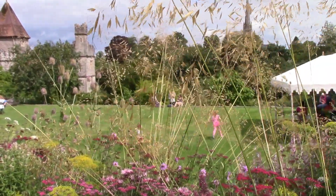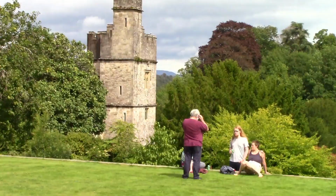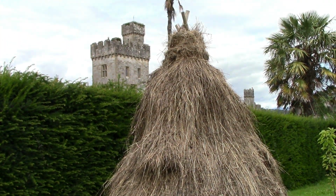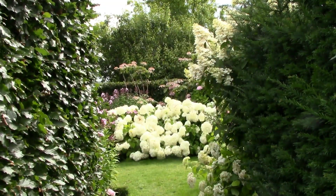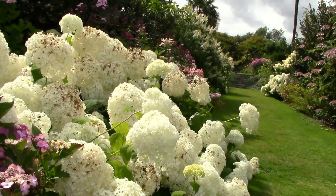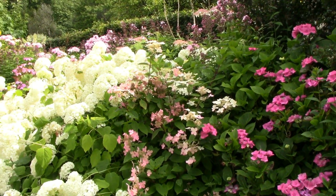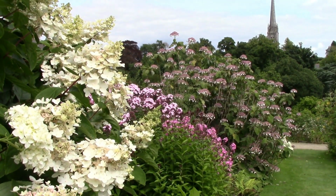Now we're heading over to that white tent in the distance for some light refreshments, even though the queue is very long. A glance at some old-fashioned haystacks, although they may be stylized rather than old-fashioned. And on to the hydrangea and phlox walk. This border relies heavily on white hydrangeas, and specifically the macrophylla one called Annabelle. See what enormous puffballs of perfection this bush provides. Up the steps we go, and now we can revel in the heady scent of so much pink phlox. An old-fashioned favourite, but one that's making a comeback.